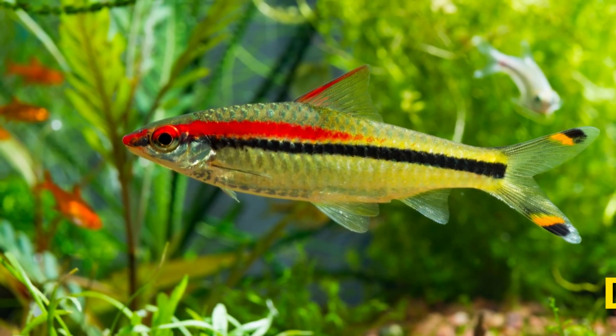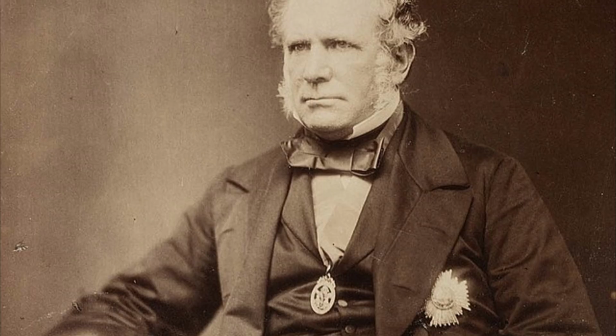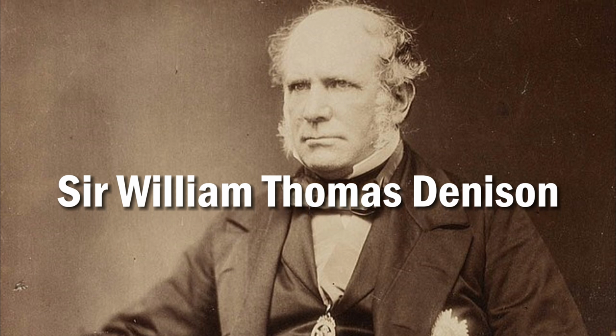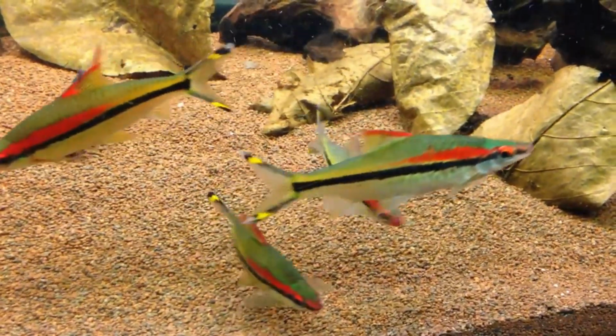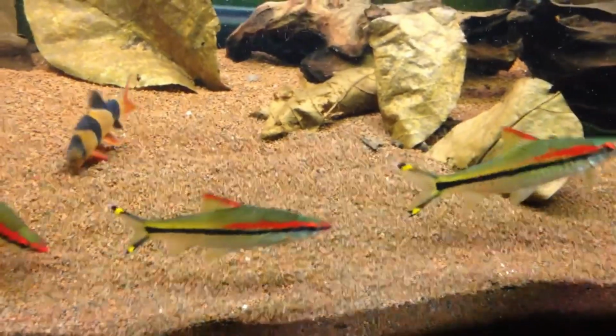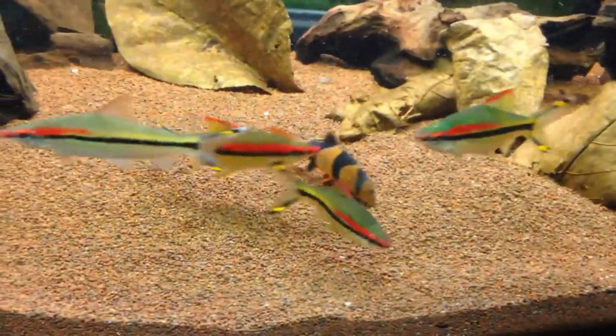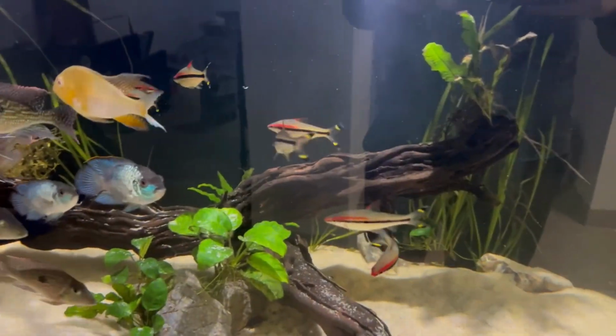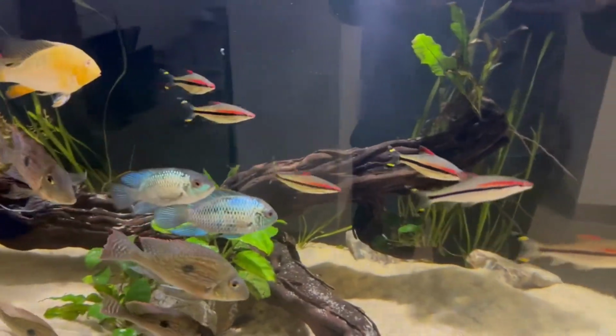Fifth on our list is the Denison Barb, named after Sir William Thomas Denison, a governor of Madras, India. The Denison Barb, also known as the Roseline Shark and Redline Torpedo Barb, is another species with multiple names. These calm and energetic fish are best suited for a bigger tank with strong water circulation.